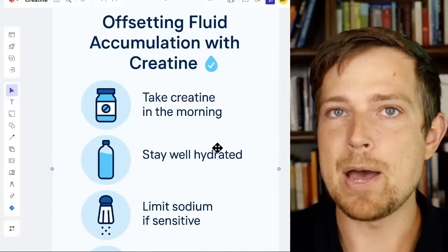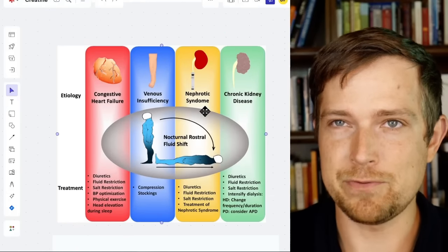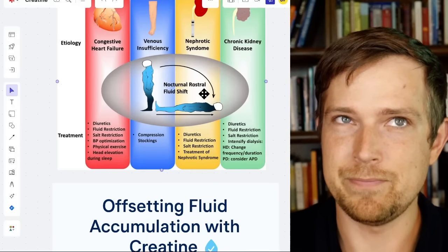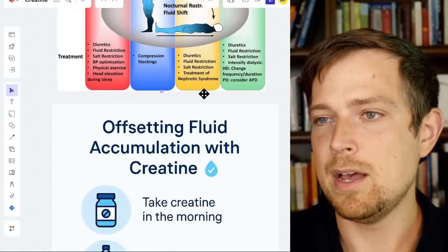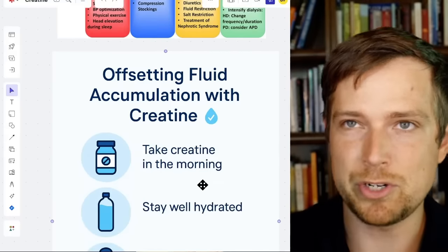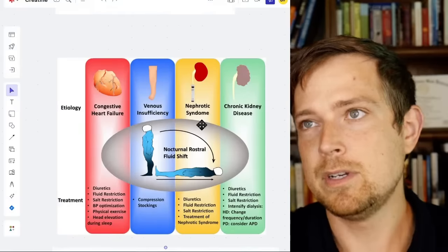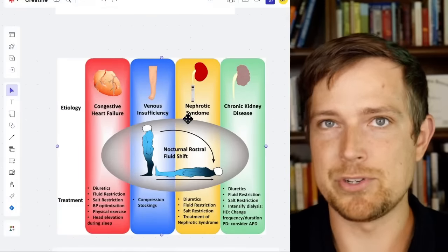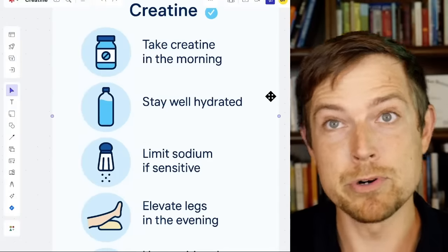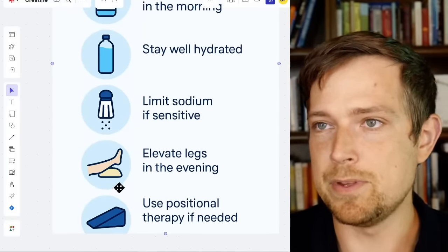If you stay better hydrated overall, it's not going to accumulate. Fluid's going to be moving a little bit more, so you'll urinate more of the creatine out, which is not bad in this circumstance. But if you just don't drink as much, then the fluid accumulation is going to be more pronounced. Okay, so staying well hydrated. If you are sensitive, obviously, not having a bunch of salt along with your creatine, but again, it's very, very individual. Some people do better with more salt. It all depends on you.